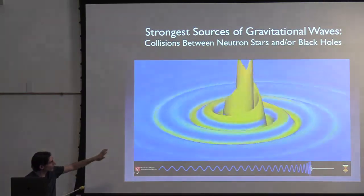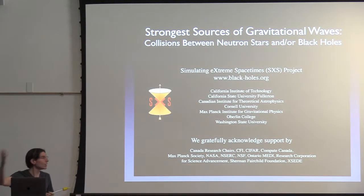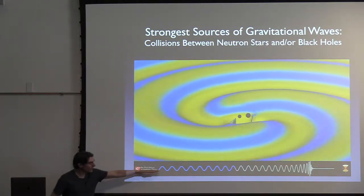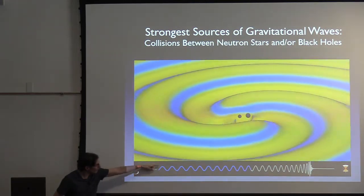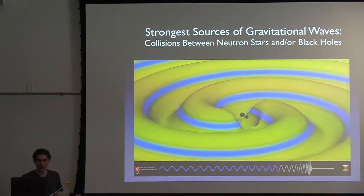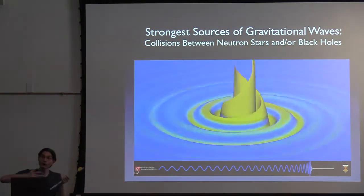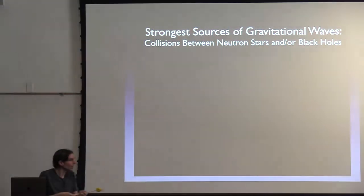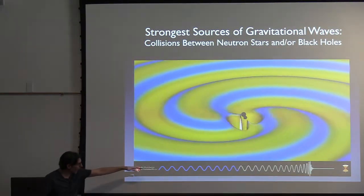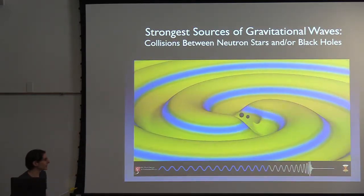The yellow and blue pattern is meant to represent this gravitational wave, the wave of changing gravity, regions where gravity is a little stronger, a little bit weaker. The bottom shows another way of looking at this. This shows the strength of this gravitational wave as a function of time. So as time goes on, the two black holes get closer to each other. As they get closer to each other, gravity gets stronger, and so the gravitational wave that's produced gets stronger. So that's why this pattern gets larger, the amplitude of the pattern gets larger.